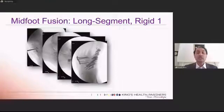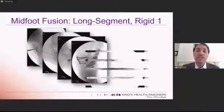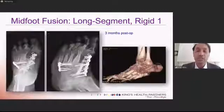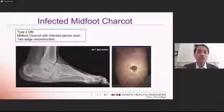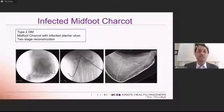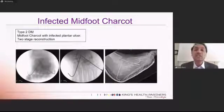Then you need to get absolutely perfect bone opposition, 100% bone opposition, and 100% rigid fixation using, on this occasion, these plates and screws, but on a different occasion, it tends to be beams and bolts and so on. So it's the same concept. In this midfoot case, an actively infected midfoot plantar ulcer, again, this has to be done as a two-stage procedure.